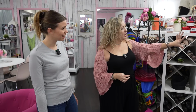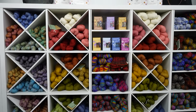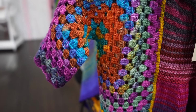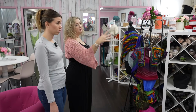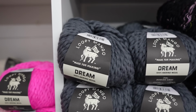Amazing. The far wall is this grouping right here in this cubby. All of that is the new Earth yarns and unique yarns. We're carrying those. We're slowly bringing in eventually the full line. Oh, great. They're so amazing. They sent us a ton of samples, so we have a lot of little samples of their yarn. So this back wall is all commercial yarn with the exception of that. We just didn't have another diagonal cubby to put it. And then the back side is Loopy Mango.